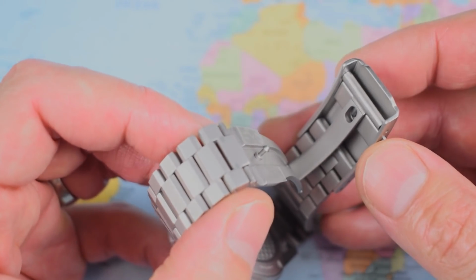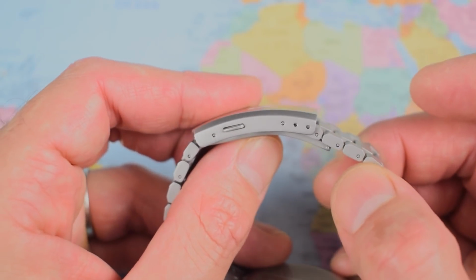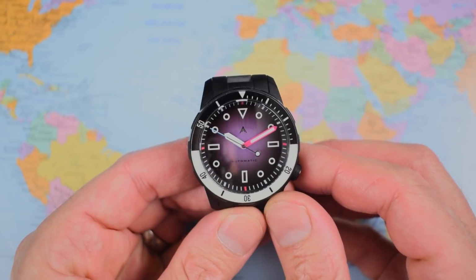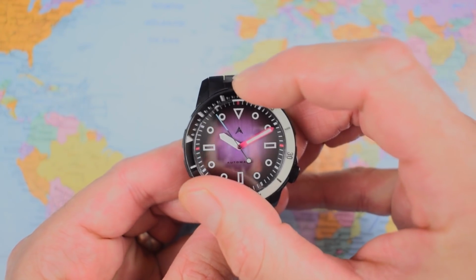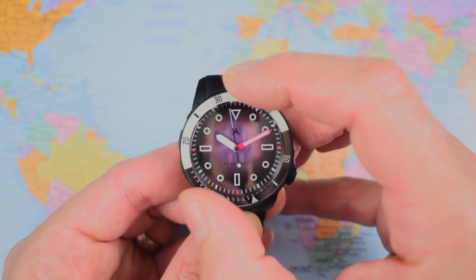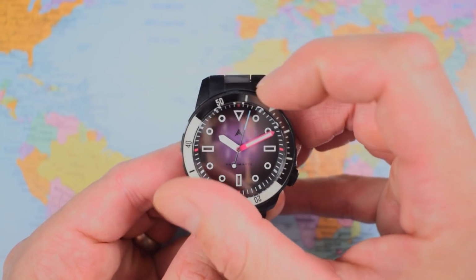We have a fully milled clasp, which is always nice, and 3 holes of micro adjust. Doesn't sound like a lot, but they are small links, so it is sufficient. And the bezel action is consistent across all 3 of the prototypes that I've got here. 120 click. Everything lines up. No backplay, no bounce at all. Yeah, pretty good for the money.